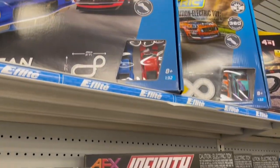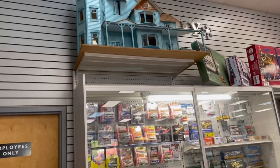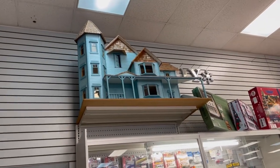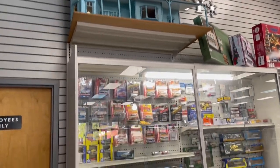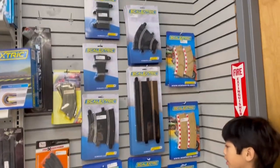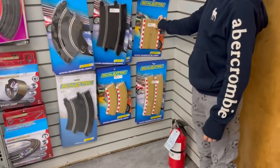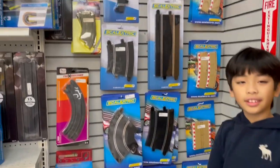$1,000. Oh my god. What is that? An RC car. And what is that? A house to build and put stuff inside. And over here is where you build a railway for your RC car.